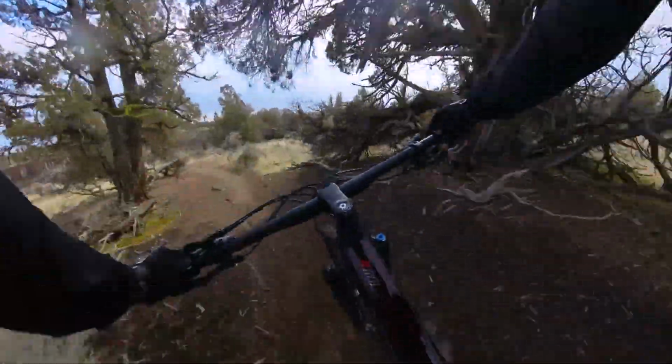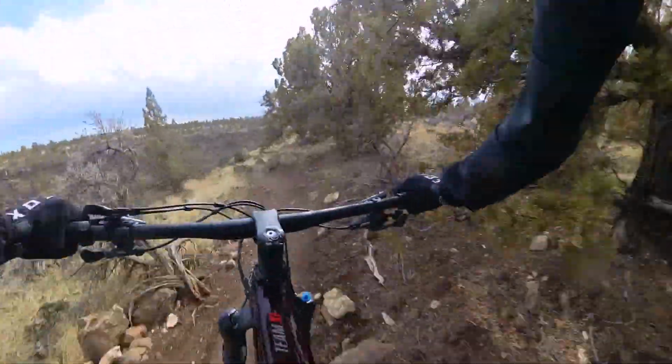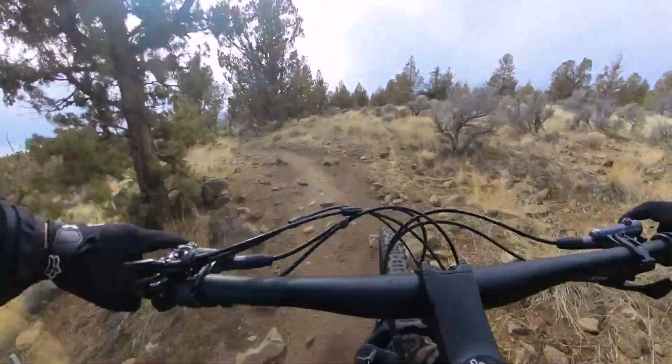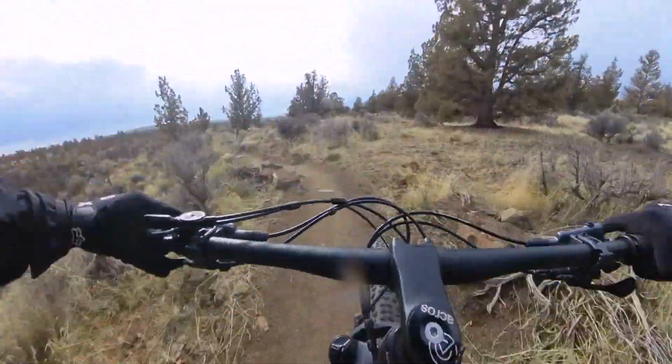I'm gonna pedal. I'm just leaving my dropper down. Woo! It's a fun little section. So sometimes when I know there's like flow, I just stand up and pedal anyway.